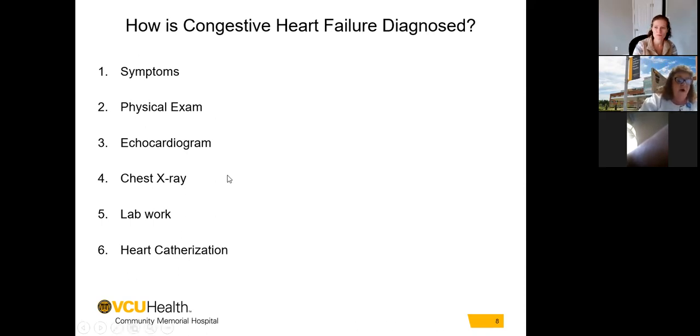Okay, so the best way to avoid congestive heart failure is to avoid the conditions that cause it, such as, take care of your heart. If you're diabetic, take care of your diabetes.